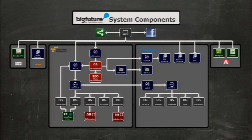From a systems view, RDS and Big Future is made up of 31 components distributed across our primary data center, 3 availability zones in Amazon's US East, and then other third-party sites. The majority of our components are in Amazon AWS US East. If you see the red box in the middle that says CA, that's our composite application for Big Future.